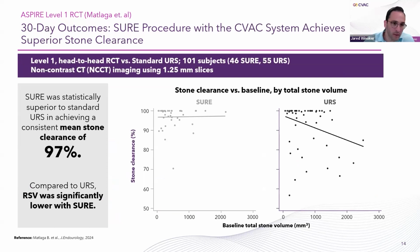So building on a lot of this really encouraging, exciting perspective and non-randomized data comes the ASPIRE trial. This is really a pivotal study and really the only level 1 evidence we currently have in the space of suction-based technologies with regards to stone outcomes. The ASPIRE trial was rigorously designed as a head-to-head RCT comparing standard or traditional ureteroscopy, with or without basketing at the discretion of the surgeon, versus the CVAC device.